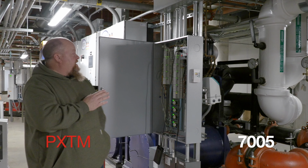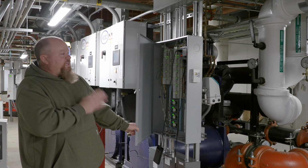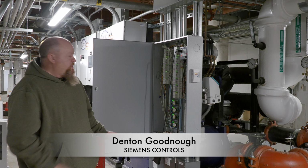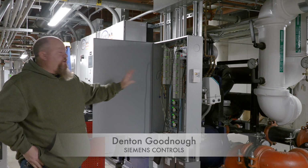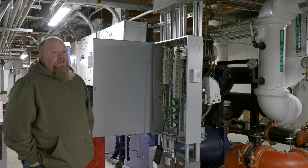Over PXCM 7005 that does the chiller control. So this controller here, and actually all the controllers in this building, are BACnet controllers. So it's the same as all your new buildings that are going on. They're communicating BACnet, so they will show up a little bit different.